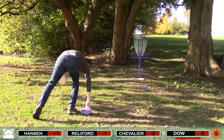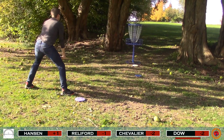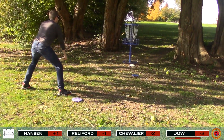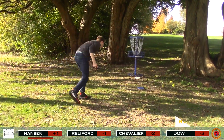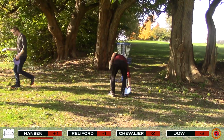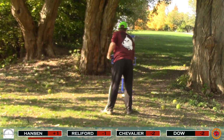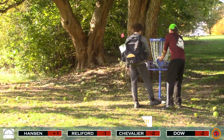Nick chaining out. You know he wanted this birdie. Like I said, it is a must-get, and that was well inside circle 1, so I'm a little surprised to see him miss that. Aren Dow taps out. And after my first bogey of the round, we'll get my first birdie of the round. Adrian took my CTP.